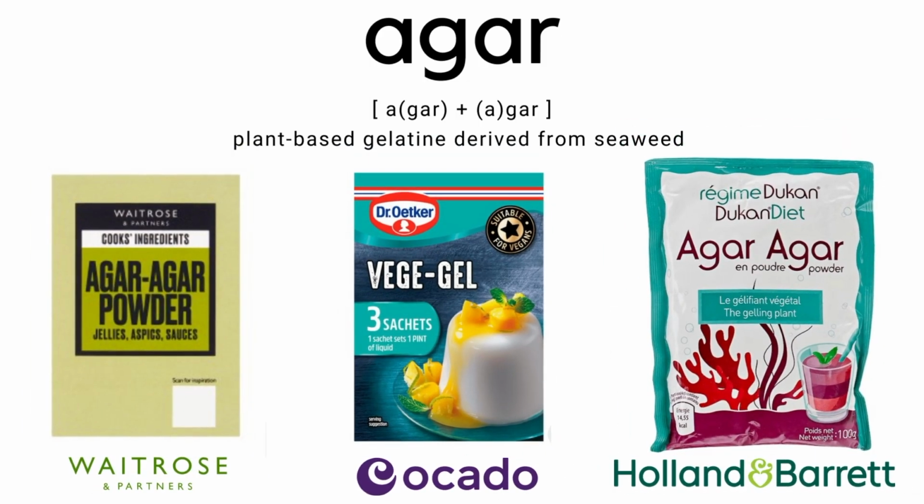Gelatine. Never tried this, but apparently you can use agar agar for gelatine. I've never had a reason. Agar agar. That sounds like an ABBA song. I've never had a reason to use it, but it's there.